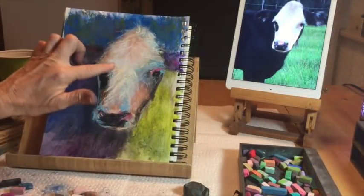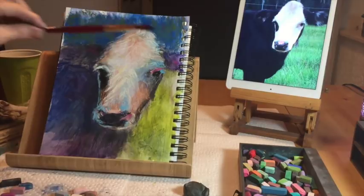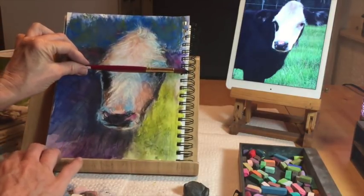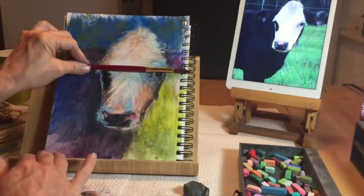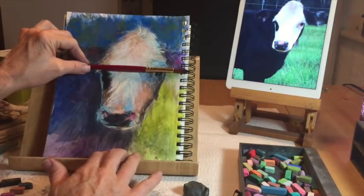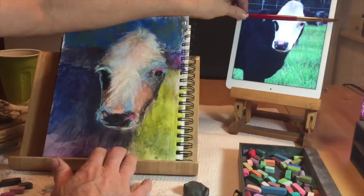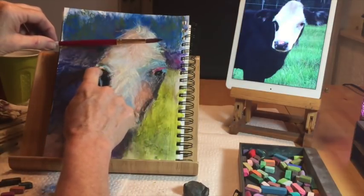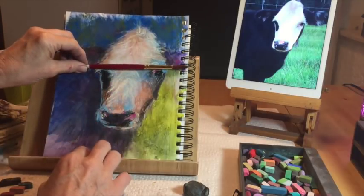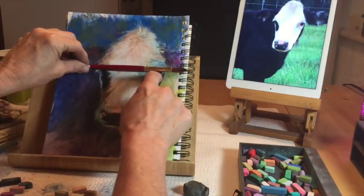Well, I apologize that I didn't have my filming going when I added a few other things, but I noticed that I've got something off here with the eye. And it's never too late to correct something if you see it's off. Don't keep going if it's bothering you. Go ahead and fix it. If I hold my brush up, what I'm looking at now is the little eyelash area right above the pupil, and I think this eye needs to be lower.